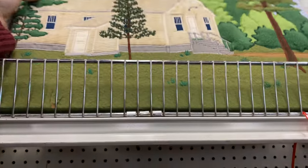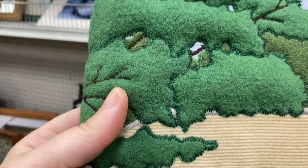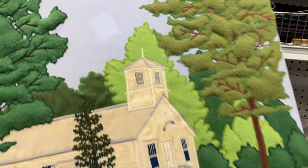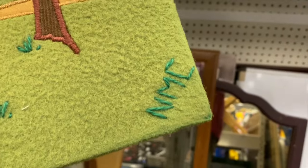Oh, I spy something on the top shelf. Let's see if I can get it down. Is this, it's not crewel. What is this? Is it like felting? What do they call this? It's like dimensional, like pillowed behind it. There's some staining. It looks like corduroy. Like a corduroy church. There's a rip there.